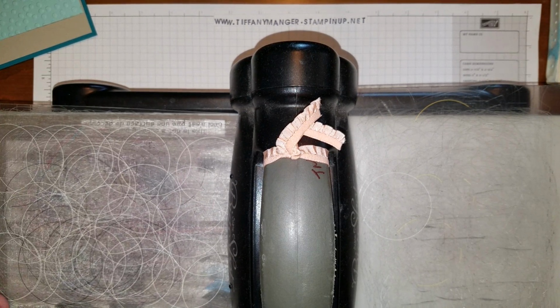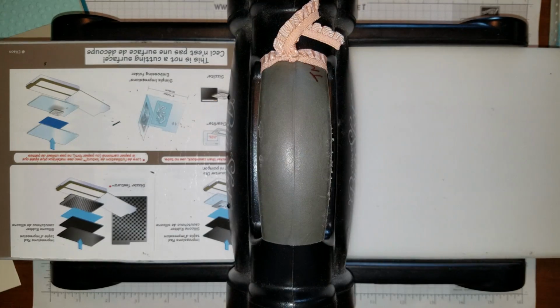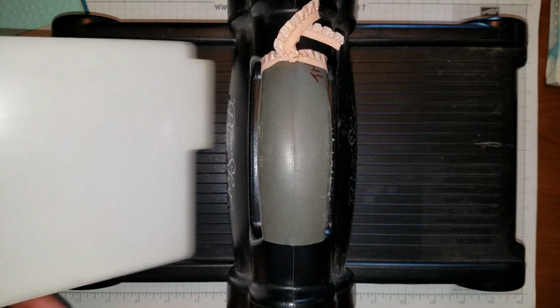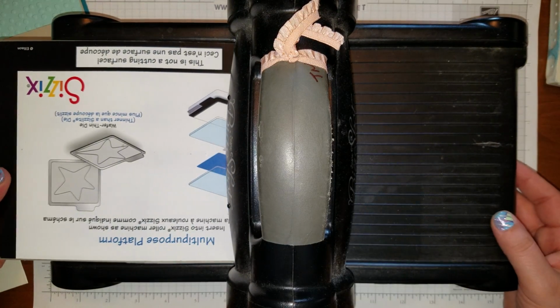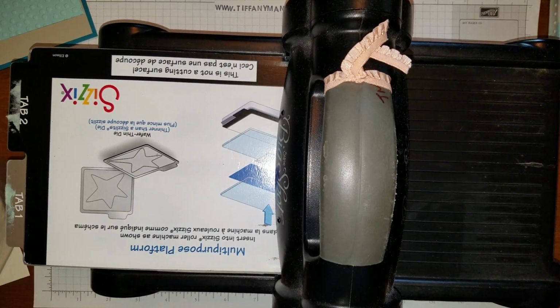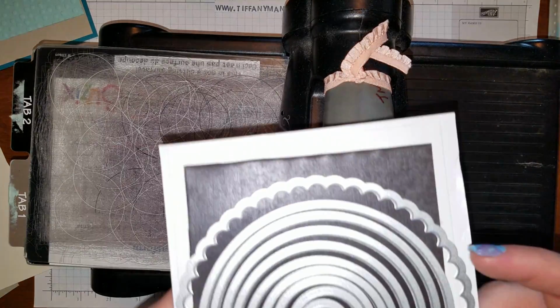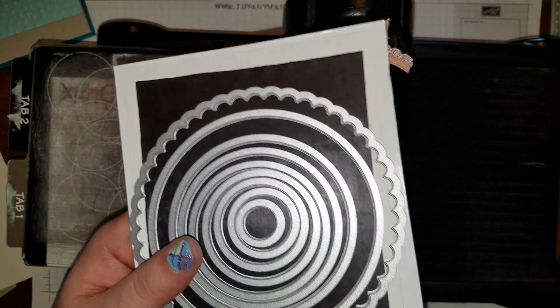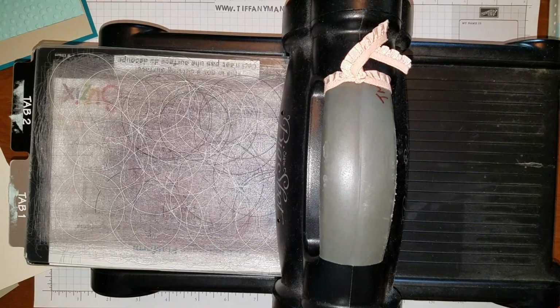So then, oh, I'm not in focus here. There we go. While we're at it, we're going to cut out our circles. So we're going to move this to tab 2 if you don't have the magnetic platform. You're going to put your 1 cutting plate down. And we're going to take our circle framelits. And we're going to go, I believe it's the 3rd. Yes, it's the 3rd from the outside.